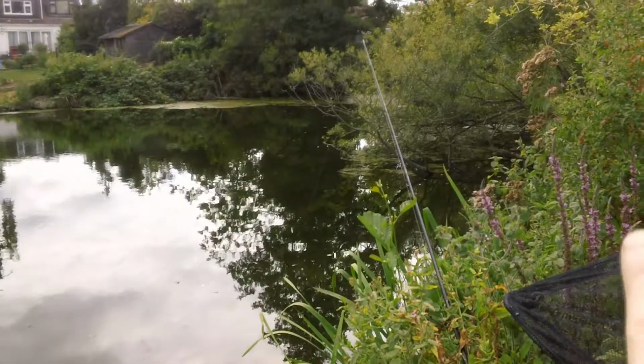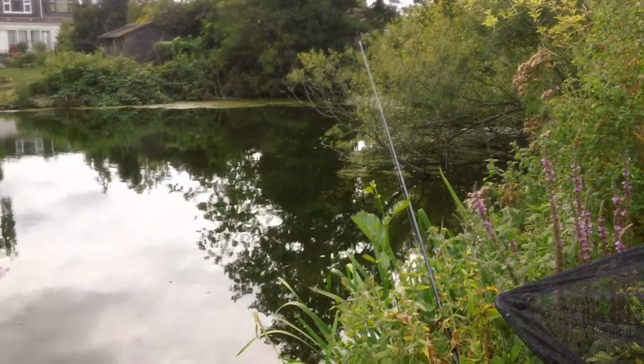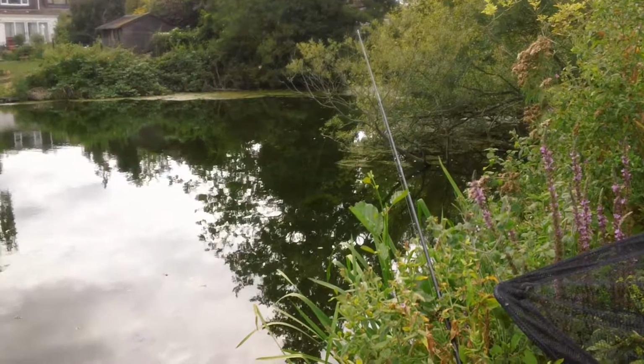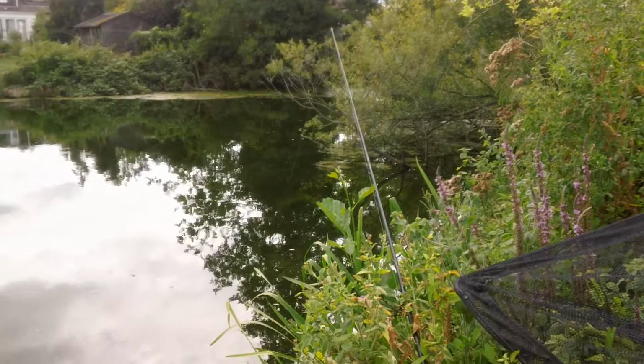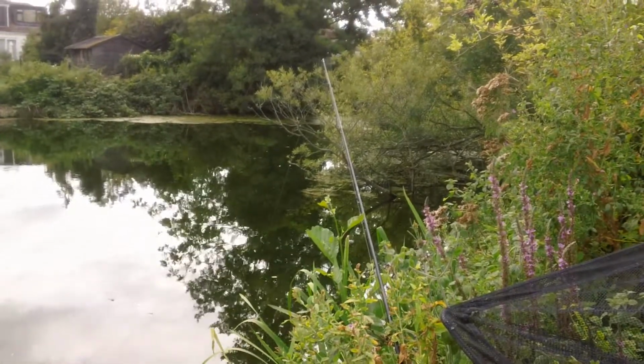There's a lot of fish activity in this snag over here, a lot of sucking of the weed. I could hear the carp making that slurpy noise, so I've just chucked a bottom bait in under there. I've put a few freebies around it. Let's see if we can get a bite.